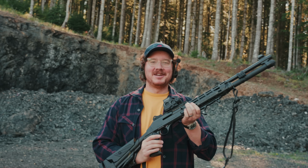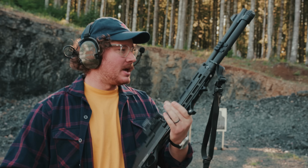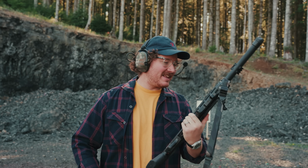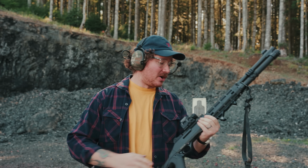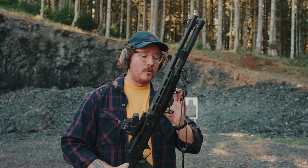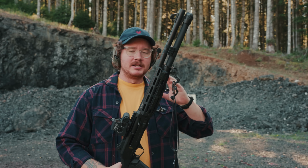The Turkish Benelli. What a reputation it has for not being a very good Benelli clone, but that it is a cheap Benelli clone. So I think you get Turkish Benellis for like 400 bucks, okay? And that is not what we have here today.